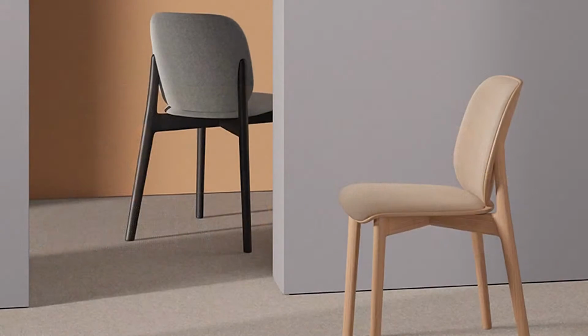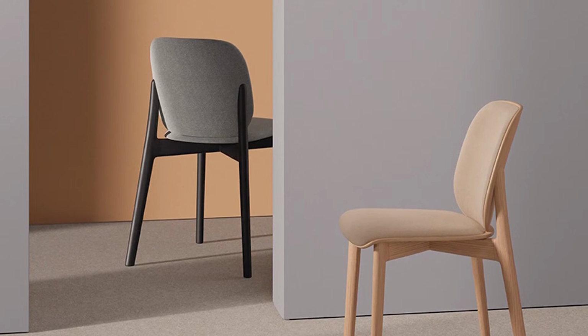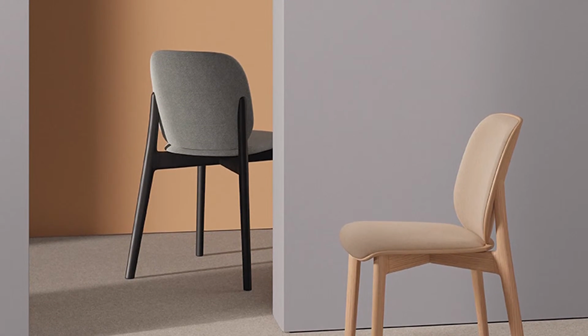In that case, obviously, it is the combination first of the creativity and the design, and afterwards the craftsmanship of our artisans working with the initial prototypes.